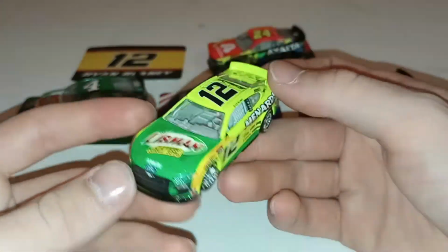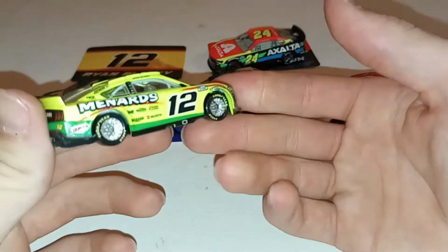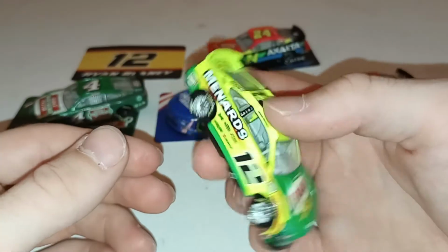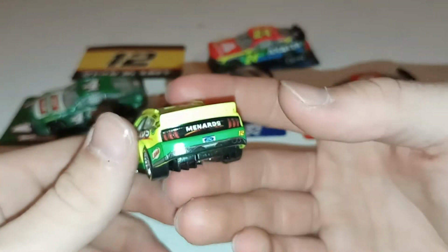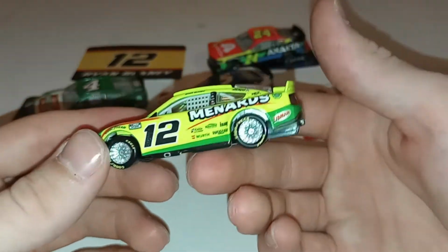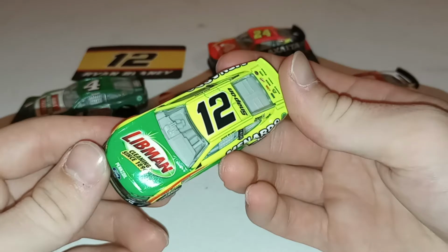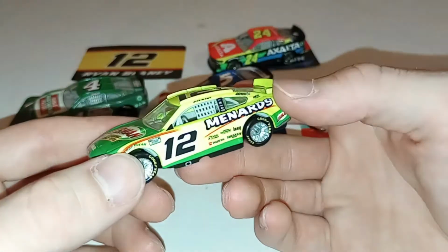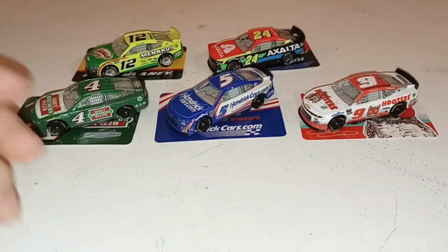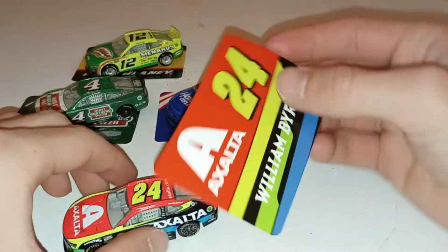Ryan Blaney, Menards, this scheme is pretty much the same it's been since 2018. But it's on a next gen now, so everybody's got to switch over to the new next gens so that they have the up-to-date diecast. So there is Ryan Blaney's. We'll see how far he can make it into the playoffs. He's going to have to start winning some races if he wants to advance, though, because he doesn't have a ton of points from wins, bonus points, and the stage wins, race wins.